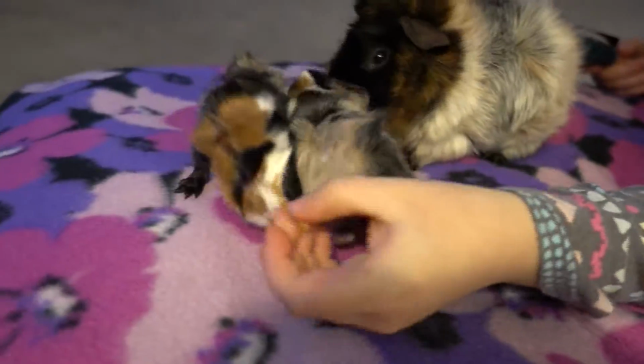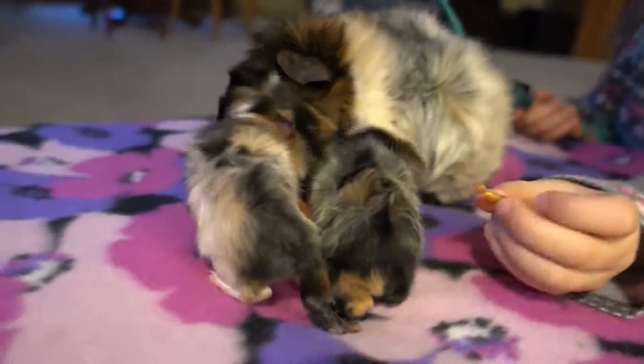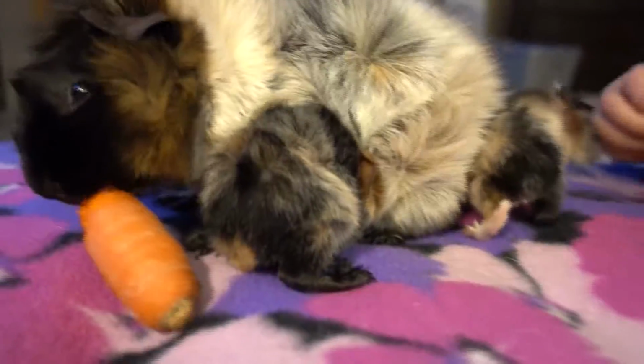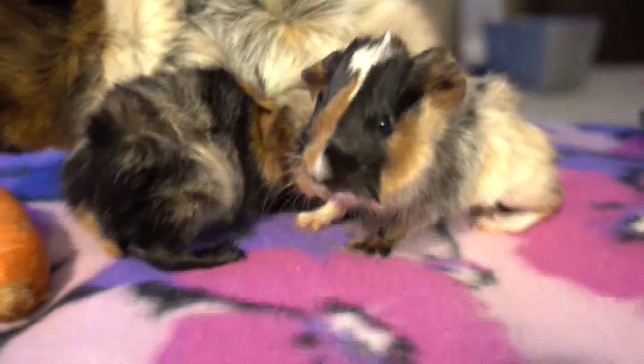Baby guinea pigs are born completely covered in fur with eyes open and teeth. Not like rabbits or gerbils or mice. They don't come out pink. They come out ready to go, and the mom has nipples under there. You could see this one's getting milk. Hello. They're so cute.